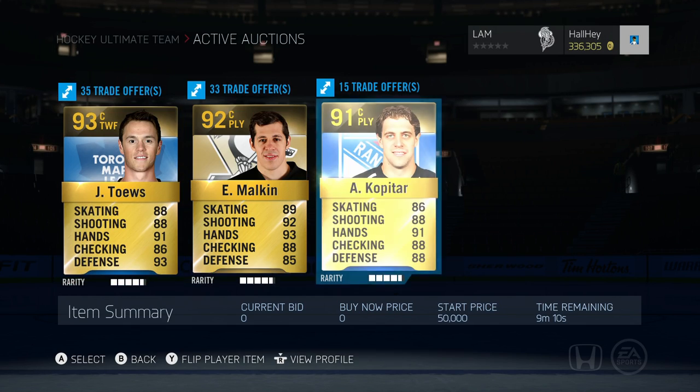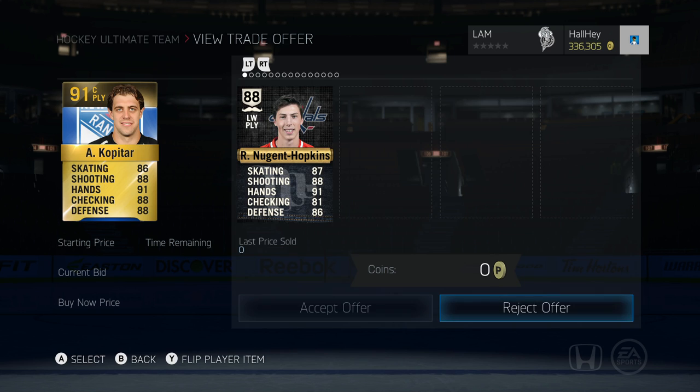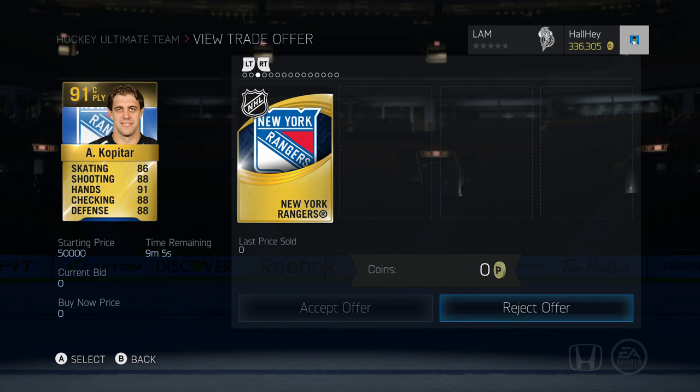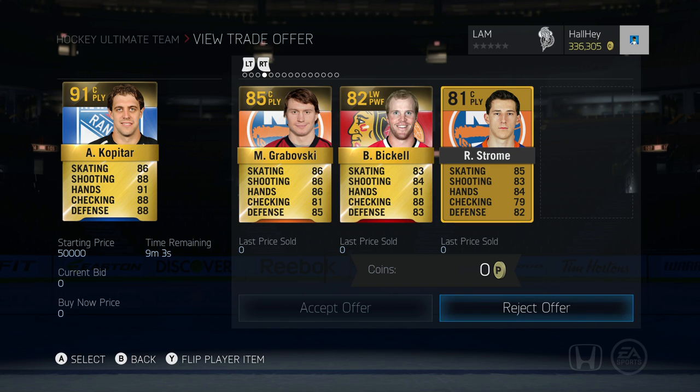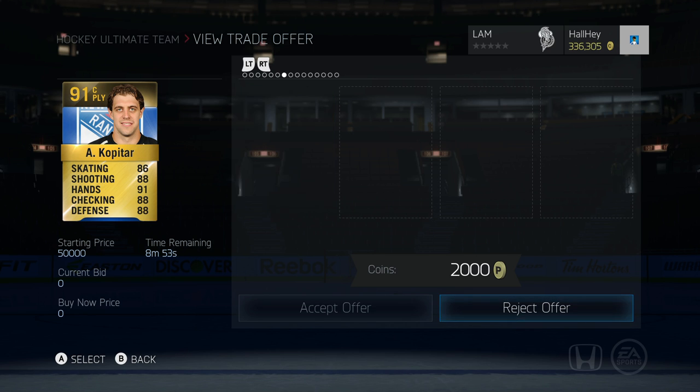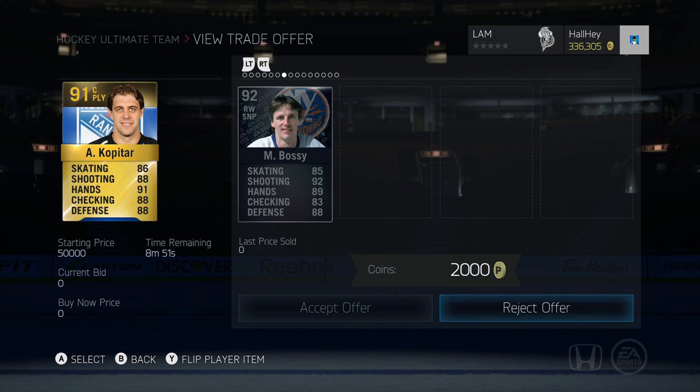And the other three players, I don't exactly know who they are. But I got to hurry this up. Nugent-Hopkins, 88 overall. Doesn't go for too much from what I know. Jimmy Howard and Steven Weiss. I'm not sure how well he's doing this year, but he was signed as a free agent last year. But Grabowski, Bickel, Strom, Pecorine, he's worth around 45. So that's a very even deal. And I think that's the deal I'm going to take.